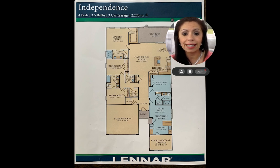So let me show you guys the highlight. The highlight here is how you have this home within a home, right? We call that a next generation suite, and that's this whole area here in the light blue. Again, you have its own private access door. So if they're coming in from the outside, they can do that without having to go through the main door of the home. They can just access that next gen suite right away. Another great feature is that it has an attached garage. So let's say it's raining outside, they can come in, park their car right in the garage, and go right into the next gen suite.